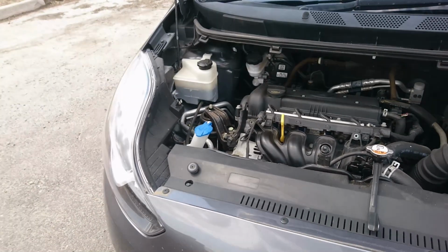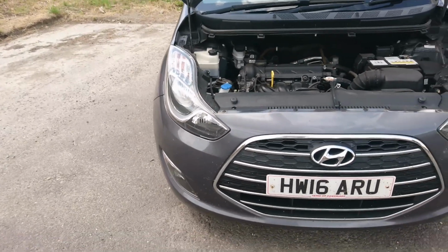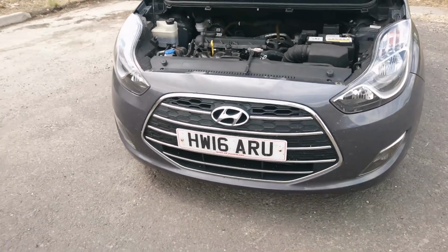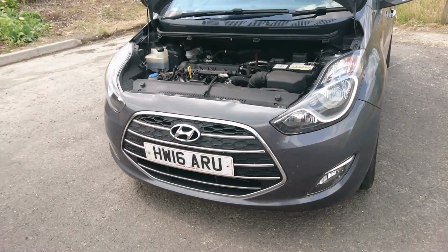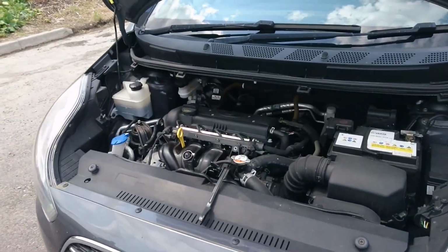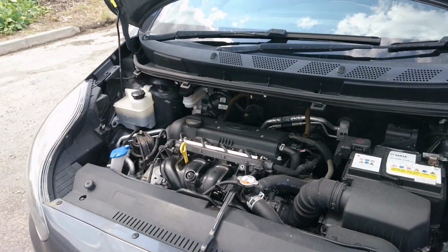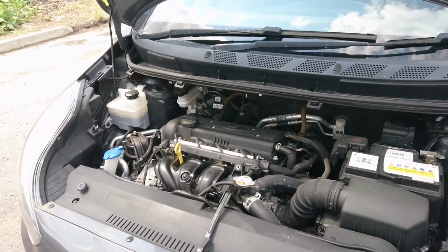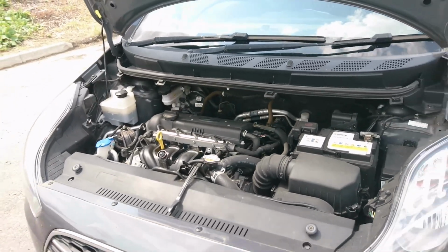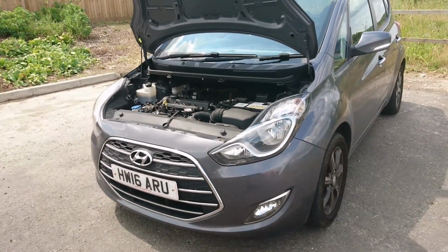This facelifted model does look a bit different from the pre-facelift one. It looks a lot better in my opinion with this new grille and just some minor changes to the lights and things. But that's, you know, superficial really. The engineering is the same whichever you go for, whether an earlier or a later one. Right, I think it's time to go for another drive, viewers.